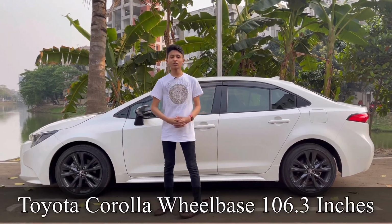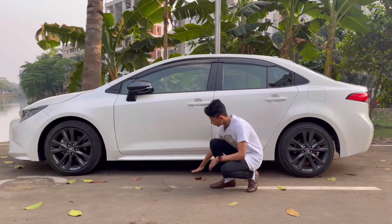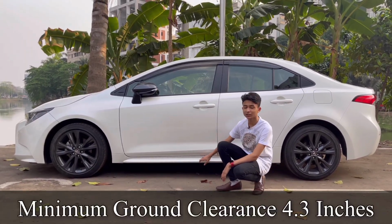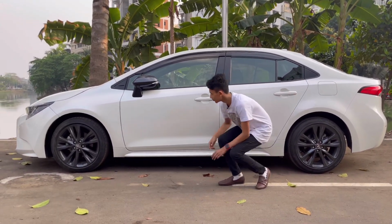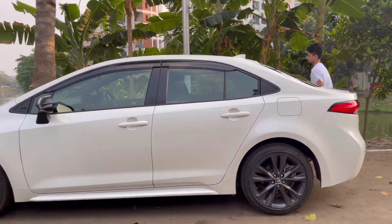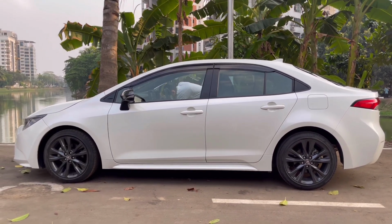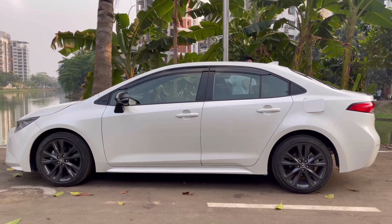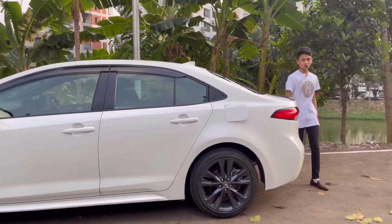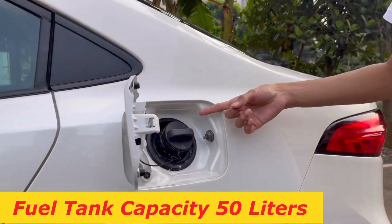Then the wheelbase of this car is 106.3 inches, and the ground clearance of this car is 4.3 inches, and it also has side skirts that the Altis didn't have. Now it's time for the fuel tank, so I'm going to get inside and open it. All of the Corolla hybrid gets a 50-liter fuel tank, and you can fill up from here.